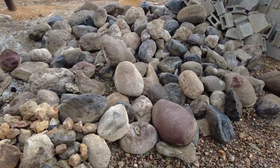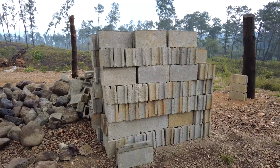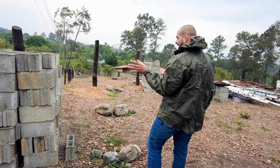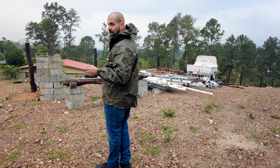You can see here some of the natural materials that we're using. There's different size rocks over here. We often break them up if we need different size rocks. We have bought concrete blocks, but we're supplementing with natural materials like rock, actually, these rocks we're pulling out of rivers.